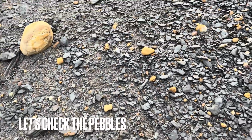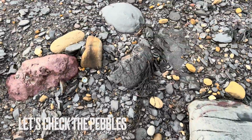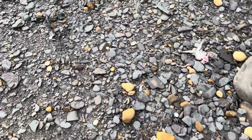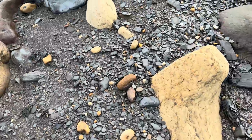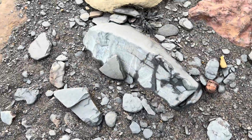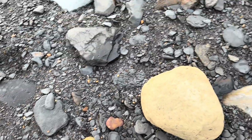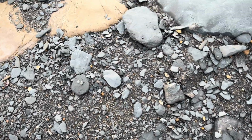Just having a general look through some of this shingle, see if there's any fossils laid about. There's lots of shells from modern times that have been washed in. I haven't really seen any fossils amongst them yet. Pretty surprised we've not come across many fossils amongst all this shale. It's probably not worth spending too much time here. Well, we've had a good look through that shingle. There wasn't much there, but there's another part of the beach just slightly further up. We'll have a look there too.